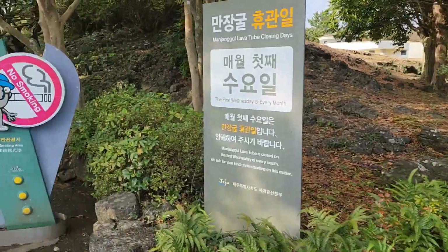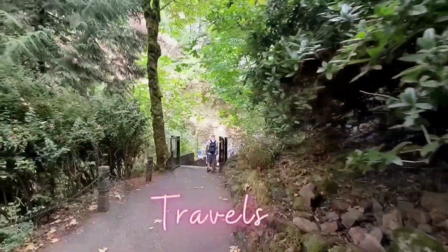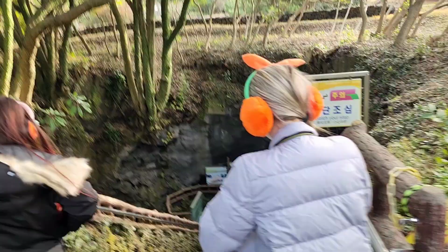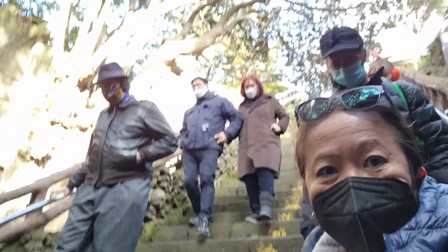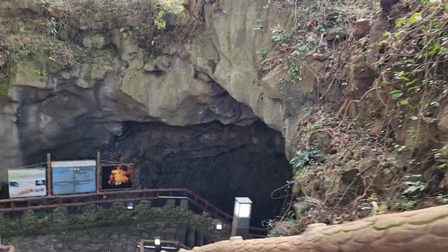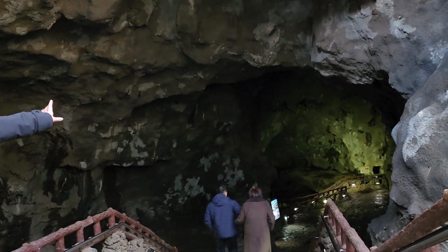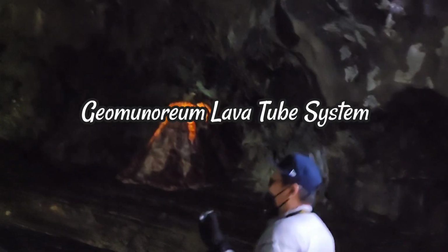Today we're going to visit one of the best places to see in Jeju Island, the Manjanggul Lava Cave. The Manjanggul Lava Cave, or otherwise known as Manjanggul Lava Tube, is one of the 12 longest lava tubes in the world. And it is the second longest lava tube in Jeju Island. The lava tube is 7.4 kilometers long, but only 1 kilometer of it is accessible to tourists. It is one of the 7 tubes in the geomonorium lava tube system.